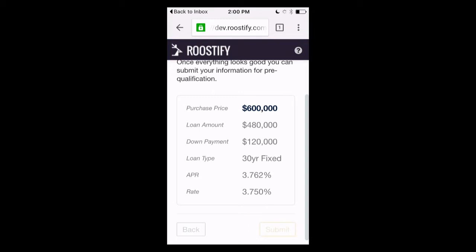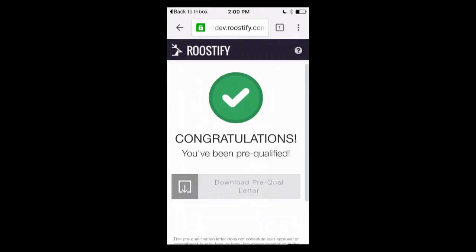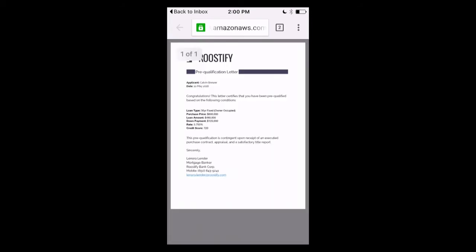Now, in the background here, Roostify is running this borrower information against Fannie and Freddie for decisioning purposes. And once it passes all of our checks, our borrower can go ahead and download their pre-qual letter. And so we went through a lot right there, but in case you guys missed this, we just submitted nearly a full underwritten loan application in less than 5 minutes, and we got a pre-qual letter as a result. And we did all this from a cell phone.